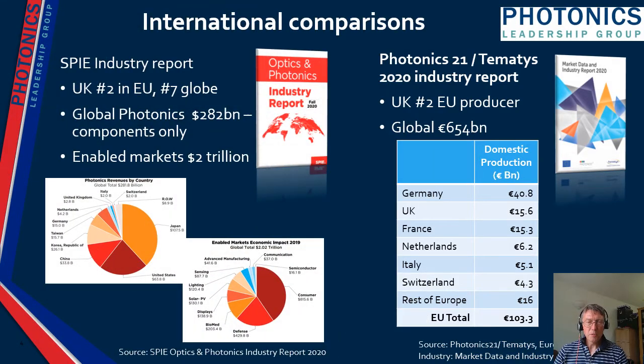International comparisons: there are 2 I will refer you to. The Optics and Photonics Industry Report, produced annually by my good friend Steve Anderson at SPIE, firmly puts the UK as number 2 in Europe, number 7 globally, and estimates global photonics component production to be $282 billion. And I say that's photonics components only, a subset of the overall market. The market enabled by photonics is $2 trillion.